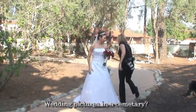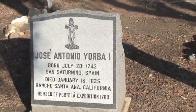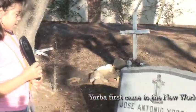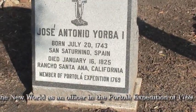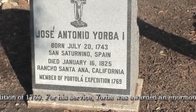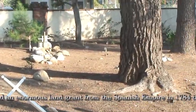We are about to walk into the mission cemetery. And there's a bride getting pictures done. There's a wedding party here today. Antonio Yorba, born July 20, 1743, San Saturnino, Spain. Died January 16, 1825, Rancho Santa Ana, California. Member of Portola Expedition 1769.